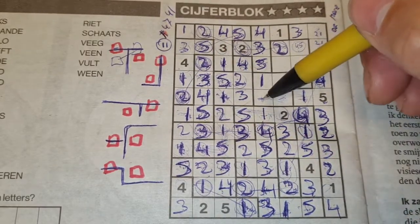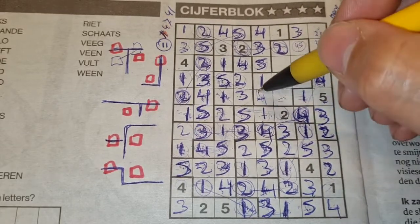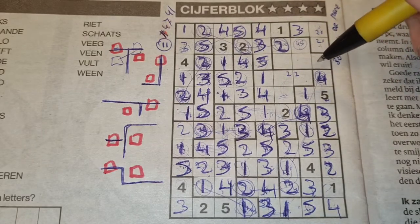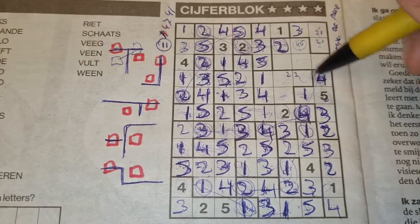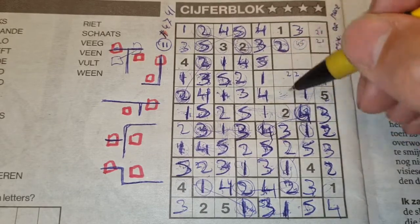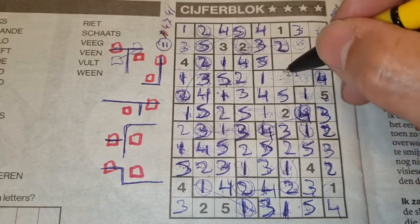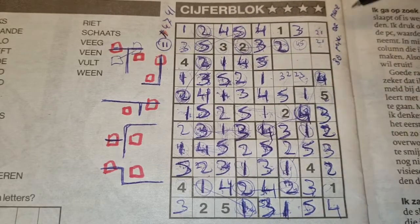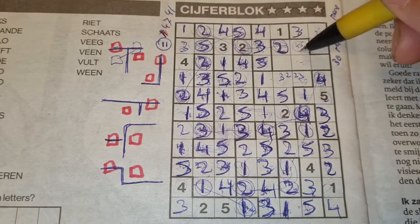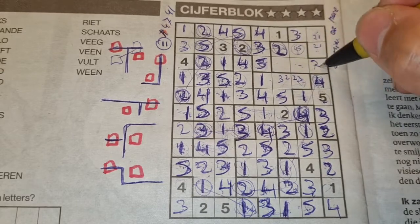I think this box should be 4 because it can be 1, can be 2, can be 3, should be 4, can be 5. Yes, definitely 4. This box can be a 5. That box can be a 5. So one box left for the 5 in this area should be there. Two numbers left in this area for numbers 2 and 3. Let me mark those. These two boxes can be a 3, but also that box can be 3. So one box left for the 3 in this area should be there.